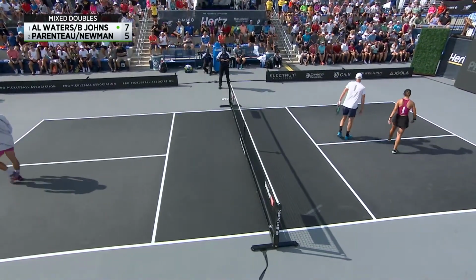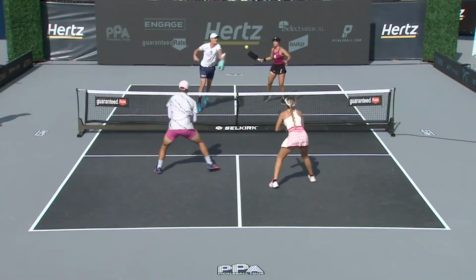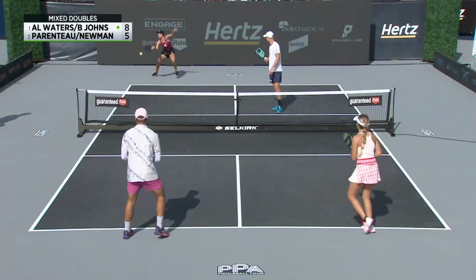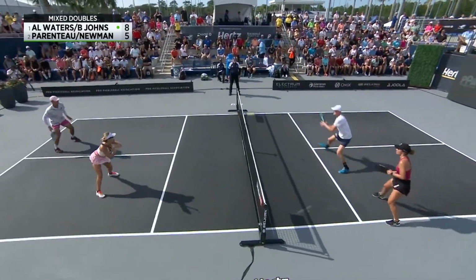Good decision by Ben to let it go. And they finally get that eighth point. Yeah, a lot of extra left-handedness here from Riley, as he didn't know where the ball was going, turns around and it's on him. That's why he had to go there.